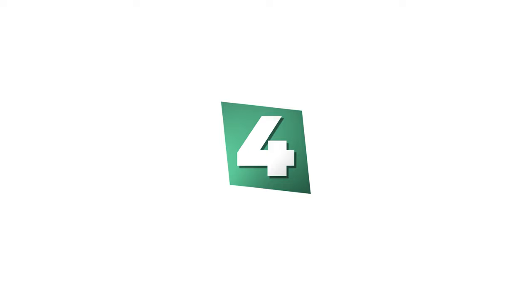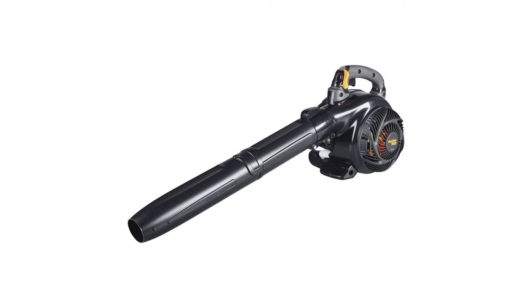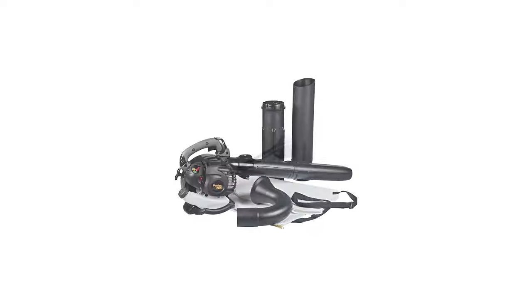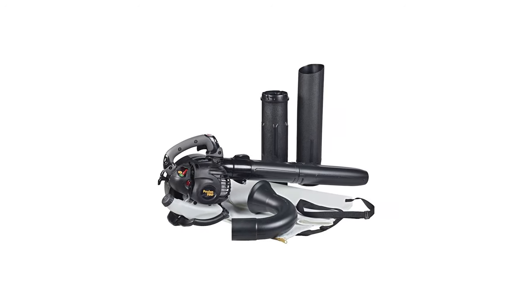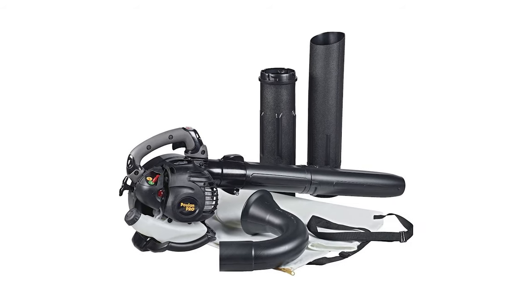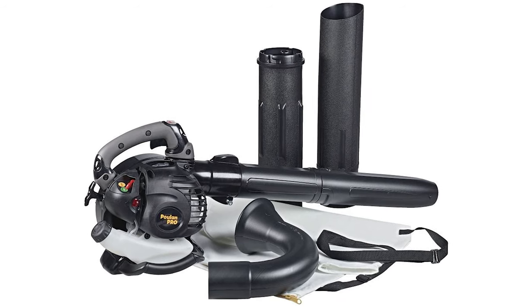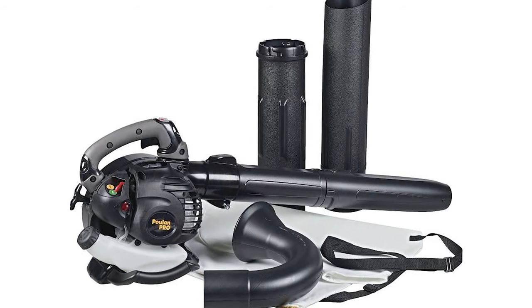Number 4. Poulan Pro Handheld Leaf Blower. Are you searching for the best handheld leaf blower for your ordinary use? Try not to stress. Here is the best handheld leaf blower sitting tight for you. The Poulan Pro Handheld Leaf Blower is perhaps the most ideal decision for you. This handheld leaf blower makes certain to carry a grin to your face.